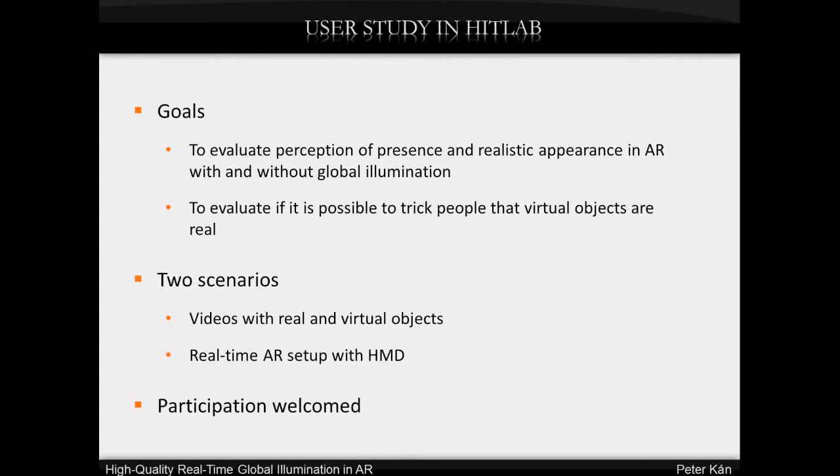So to fulfill these goals, I would like to use two scenarios. First is to use videos with real and virtual objects and ask users which objects are real and which are virtual, to detect if they can be tricked. And second scenario is to use a real-time AR setup with HMD and to detect how they perceive the visual coherence in augmented reality and how they perceive the presence of the virtual objects.